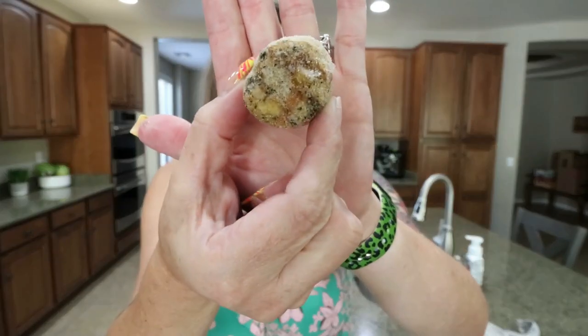I haven't even opened them yet. In my grocery haul, I said I would save them to share with you guys. Ooh, these are good size. So here's the size of them, and you get 4 of them for the serving. They smell really good. Gluten-free, cage-free eggs, no antibiotics.